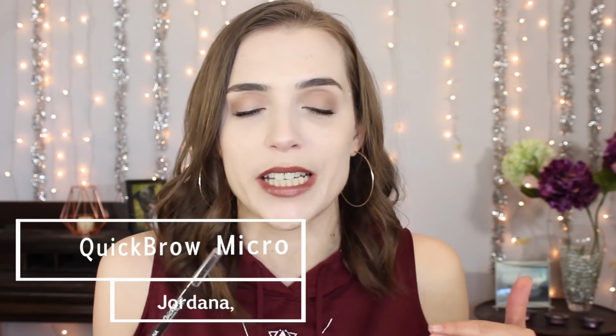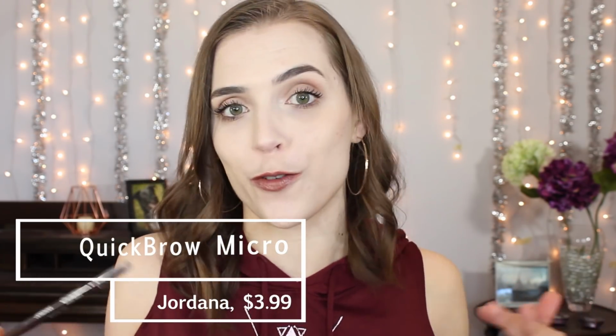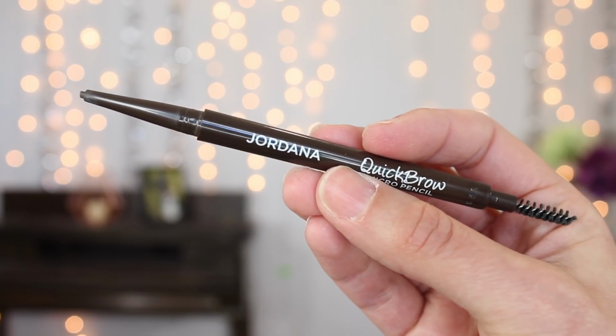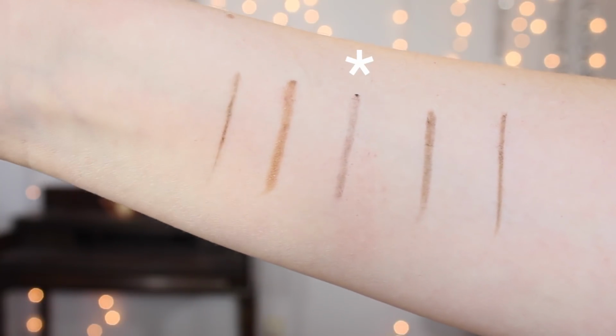I was super excited to find this Jordana Quickbrow Micro Pencil because I feel like Jordana is one of those brands that's often overlooked. Around me, the only place I can buy it is Walgreens. They don't have a very large display and it's usually pretty picked over, so when I saw that this one was only 4 bucks, I was excited.